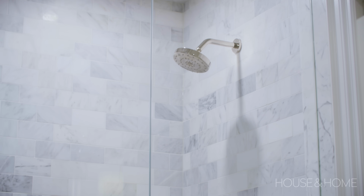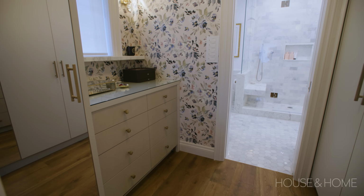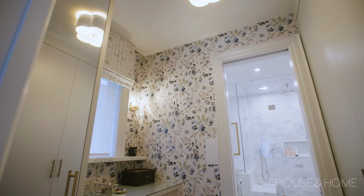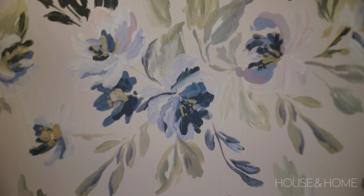So now the walk-in closet is the pass-through from the bedroom to the bathroom, and it's still very compact, but the storage is much more efficient. It goes all the way to the ceiling. Because it's a small space, it was fun to do a hit of something bold, and that is this wallpaper from Caitlin Wilson, which is so fun and colorful.